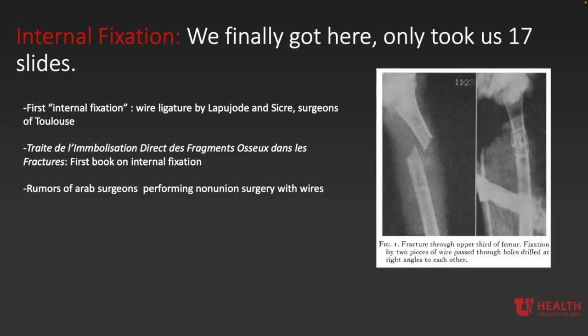So the story goes, they exposed the bone edges, freshened them up, and then held the bones together with 3 lead cerclage wires. The patient survived. They took the wires out a couple weeks later, and the patient left the hospital after 105 days. And even was described as having gone back to work 6 months later.